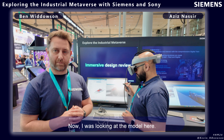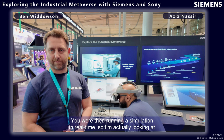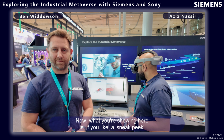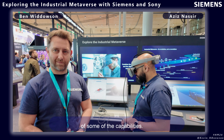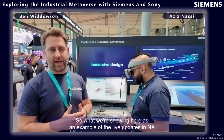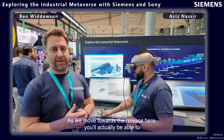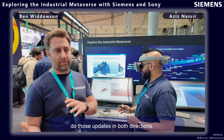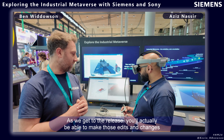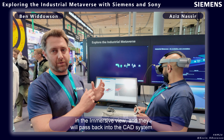Now, I was looking at the model here. You were then running a simulation in real time, so I'm actually looking at that simulation through NX in real time. Now, what you're showing here is, if you like, a sneak peek of some of the capabilities. What's next? So what we're showing here as an example of the live updates in NX is bringing through a mechatronics concept designer animation. As we move towards the release here, you'll actually be able to do those updates in both directions. So here we're showing the updates coming from NX into the immersive view. As we get to the release, you'll actually be able to make those edits and changes in the immersive view, and they will pass back into the CAD system.